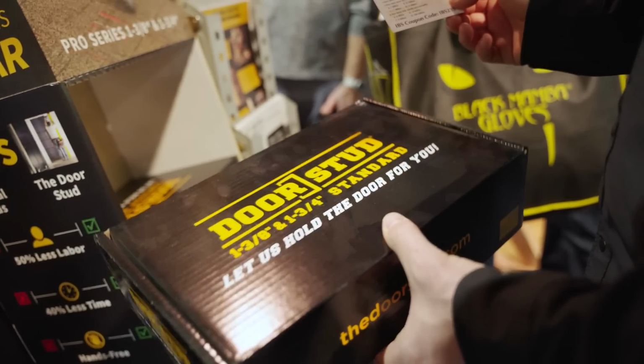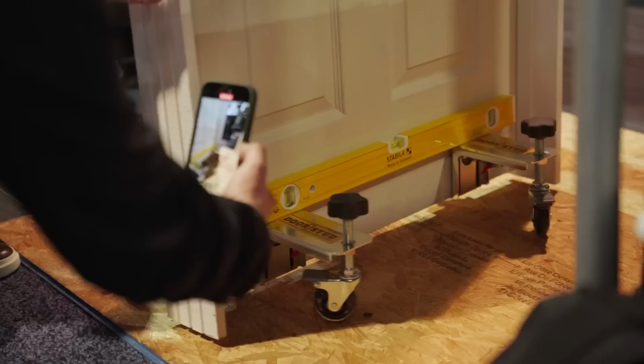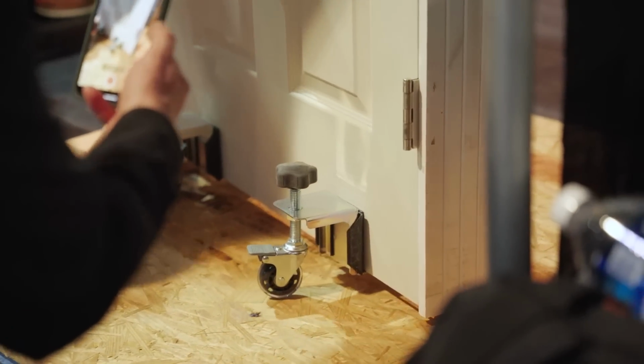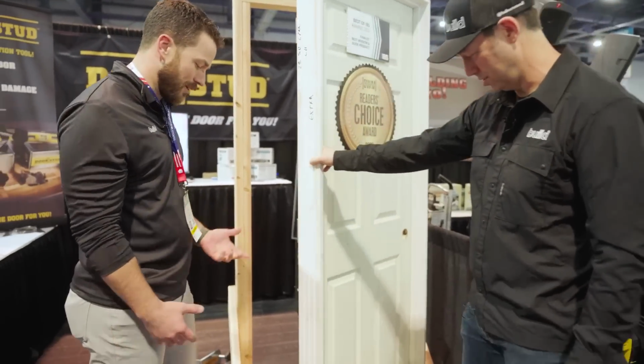And when I saw the door stud come about, it's fascinating because if you're ever setting heavy doors, like an 8-foot solid core door, you're talking what, 200 pounds, something like that? You can't wrestle that into an opening. It's a heavy door. Yeah, so I mean, it's incredible.